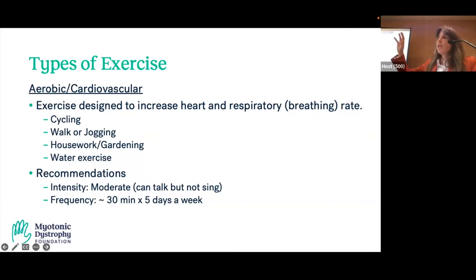So after that little bit of a soapbox, types of cardiovascular exercise: cycling, walking, jogging, housework. And as we were just talking about earlier, water-based exercise, I love for individuals with neuromuscular diagnoses.